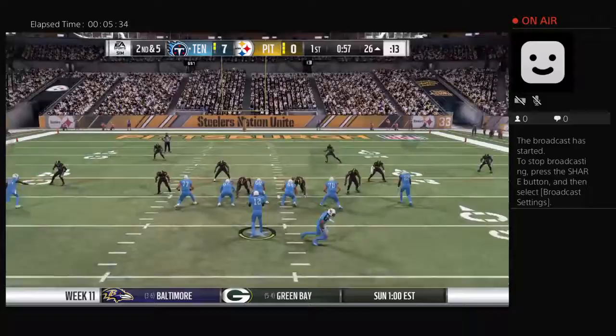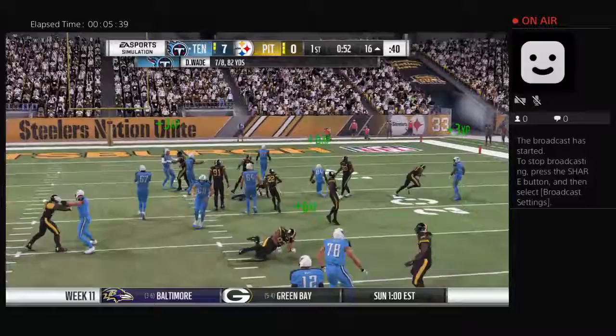Looking to throw on second down. Wade. And Davis has it over the middle. That's a first down pickup for Tennessee on a gain of 10.